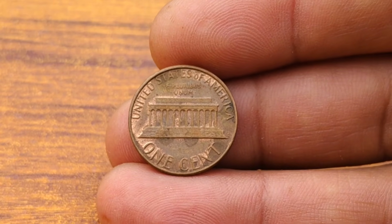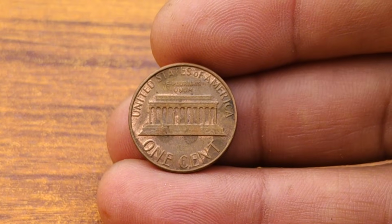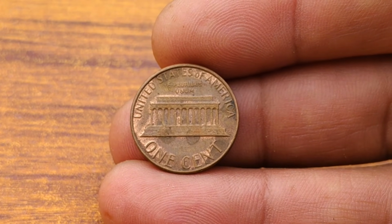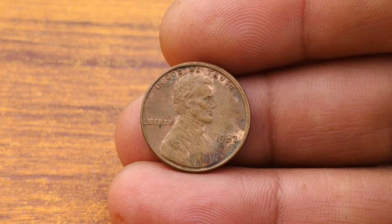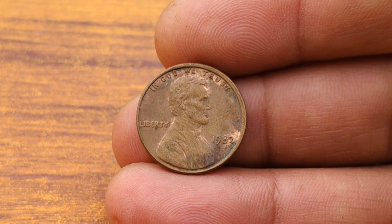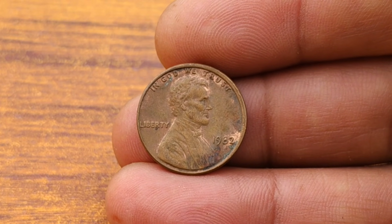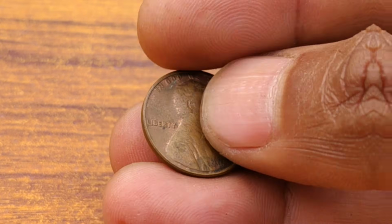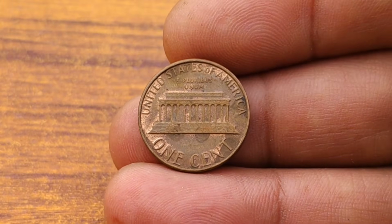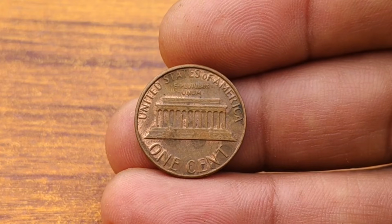If you're ready to sell your 1982 penny, here's where to start. A quick and easy way to get an appraisal and potentially sell. Platforms allow you to reach a larger audience. Search for similar listings to determine competitive pricing. These venues are great for connecting with passionate collectors who may value your coin more highly.